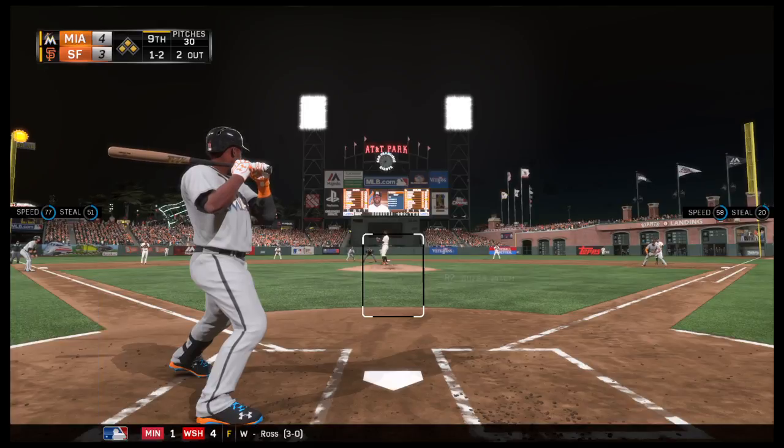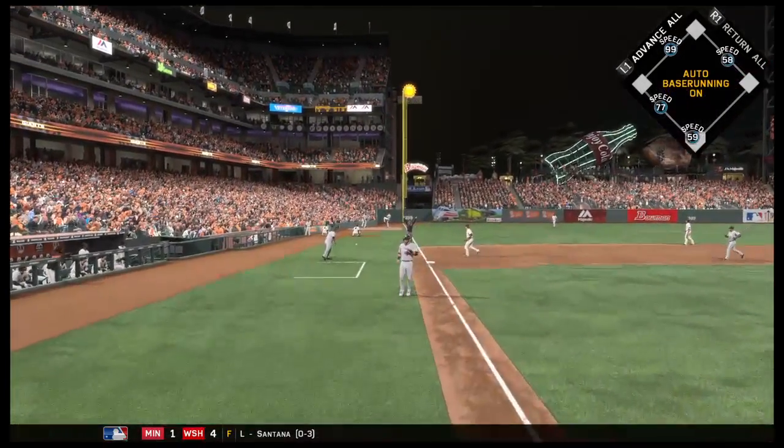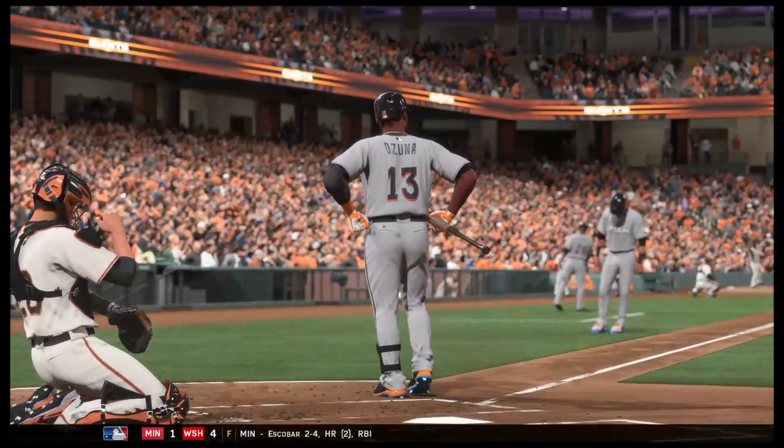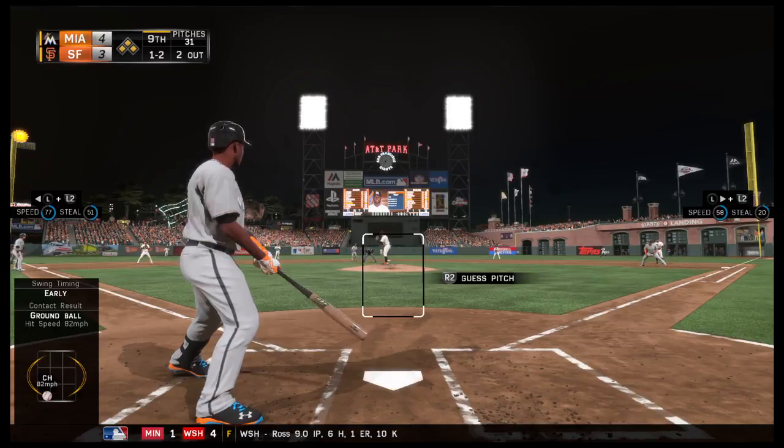No way you should make it out of this. 1-2. Able to protect the plate with 2 strikes, and he'll see another one. You're killing me, Smalls. You're killing me.